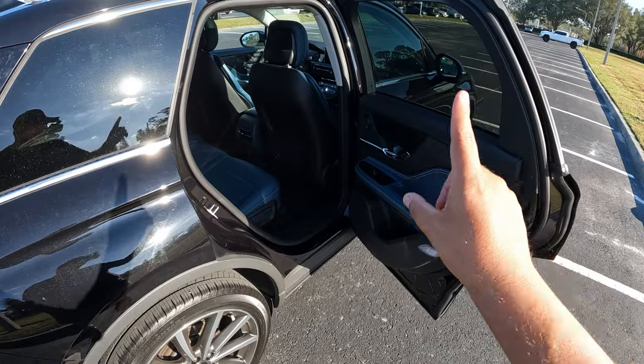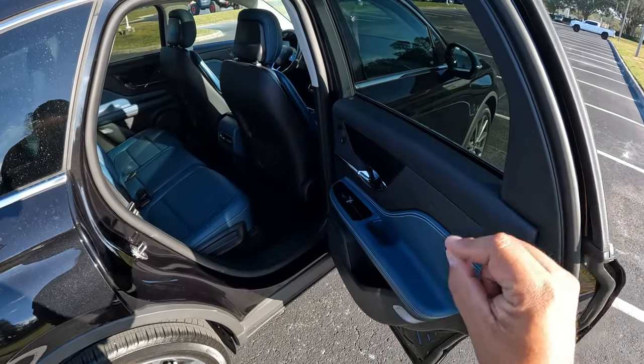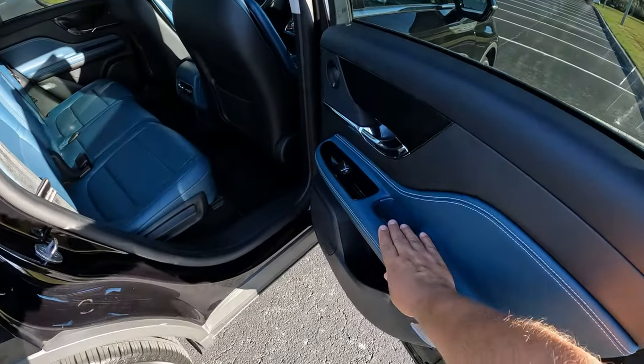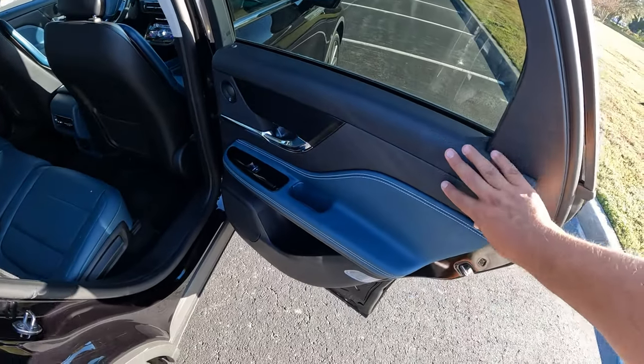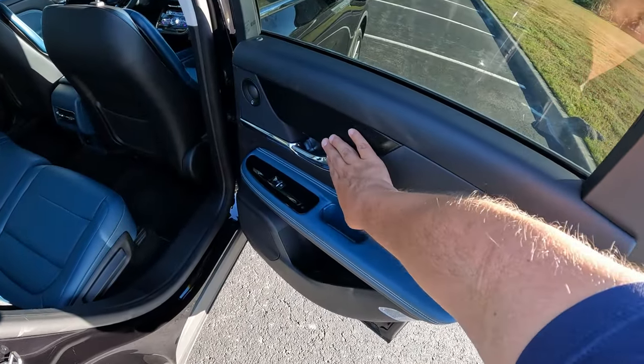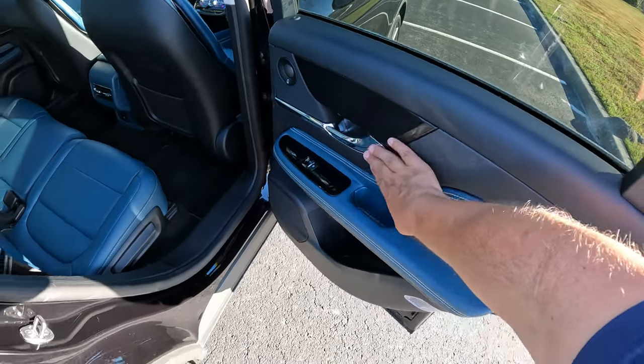Now here we go, guys. This is what they call the Beyond Blue leather interior, which is kind of like a turquoise type of leather, which is really cool. It's got some white stitching, you can see, and it's also combined with the black here in the back. There's a bit of black trim, kind of like a black piano trim, along with some aluminum.